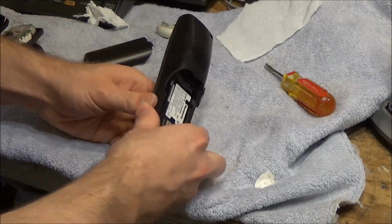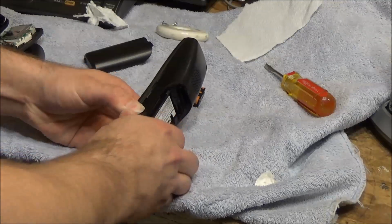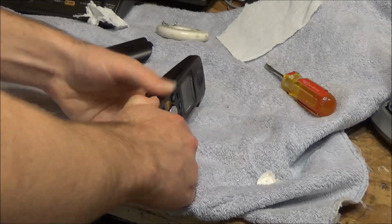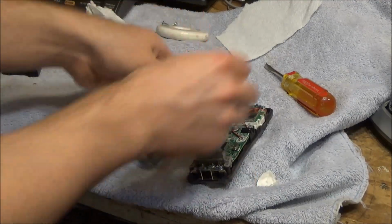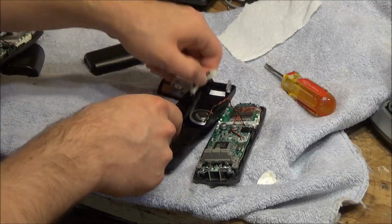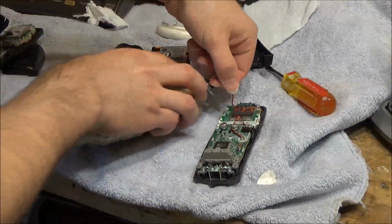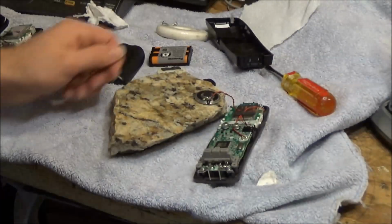Let's see if it's the same one or not. It should be. It's the same model. Yep, it's the same one. Okay, so I'm just going to replace this speaker then. I think this one's messed up. I recall vaguely on the testing that something sounded a little off on one of these. I thought it was an earpiece speaker, but maybe it wasn't.